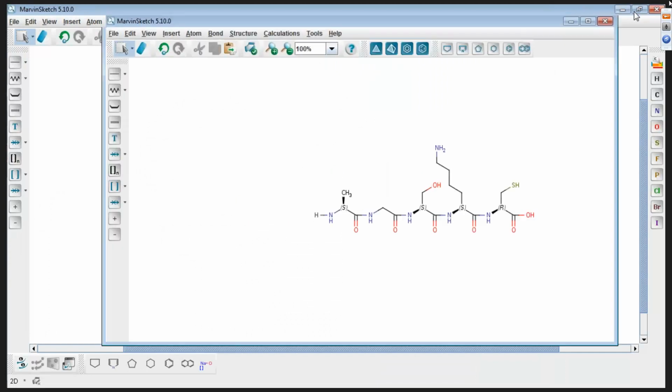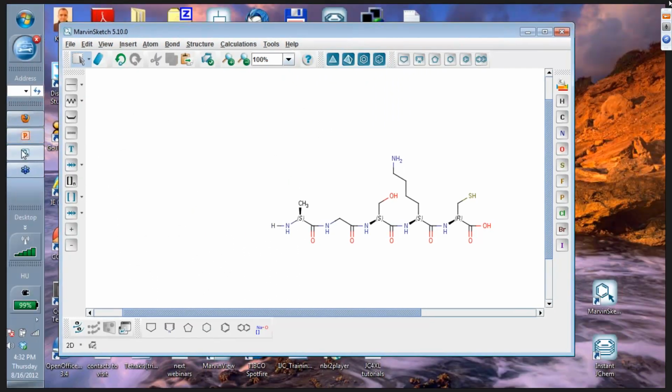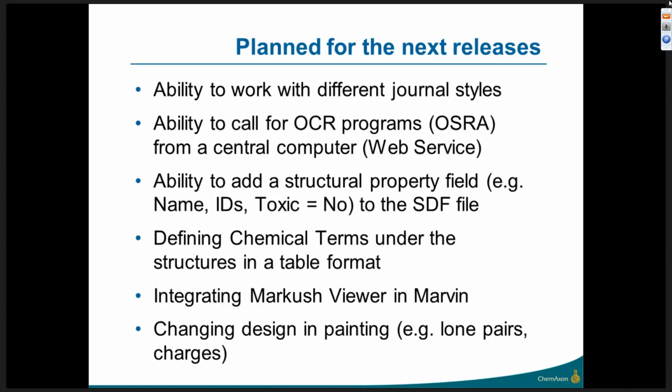Okay, so these were the examples for today. I'm going back to the PowerPoint presentation and talk a little bit, just really quickly, about what's pipelined for the future. Obviously, we want to extend the journal types and styles we have currently. We have a few, but in the future we're going to have much more.